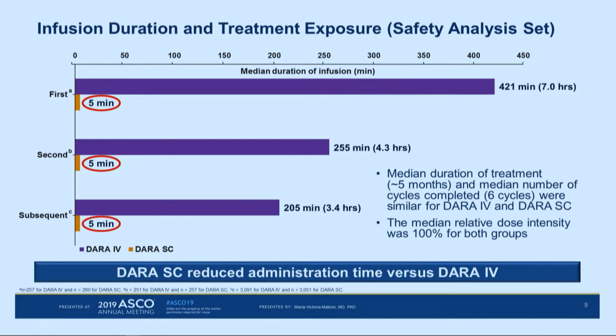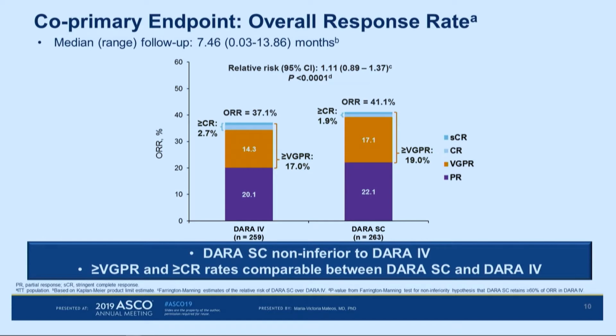And this is a no-brainer. The time taken to give you sub-Q, 5 minutes, versus you've all gone through the daratumumab infusions, and they take forever. You can probably do rapid dosing, rapid infusion, 90 minutes now. That's what most of us are doing. But the overall response rates appeared to be about the same. There wasn't any difference. The sub-Q wasn't inferior to IV.